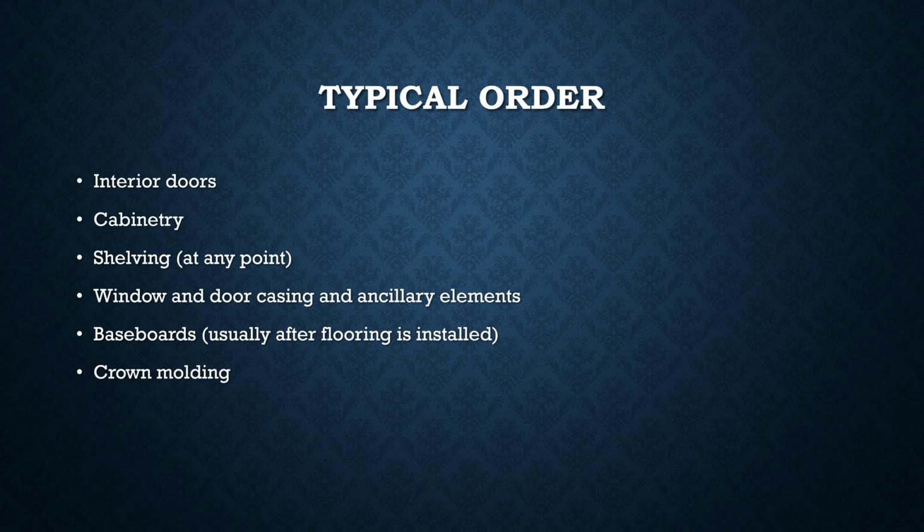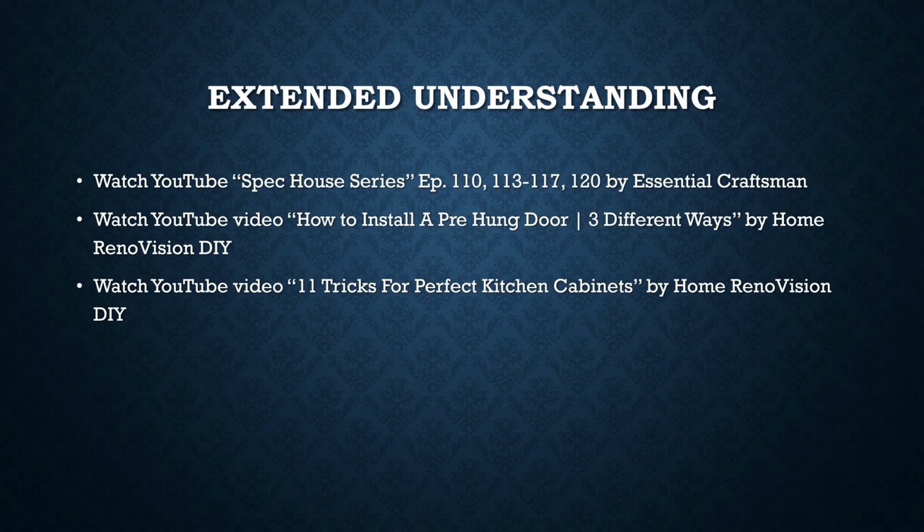And of course, crown molding. If that's going on the wall-ceiling transition, there's pretty much nothing that's going to get in the way of that, unless you have some high windows where you've got a lintel trim or casing that's going to be up close to that crown molding. Those might interfere with each other, but most of the time you can just put that crown molding on whenever. But that's the typical order of when these things are going to be installed.